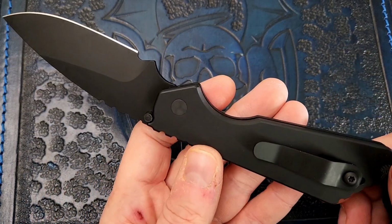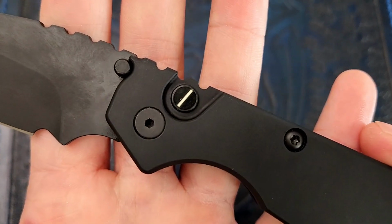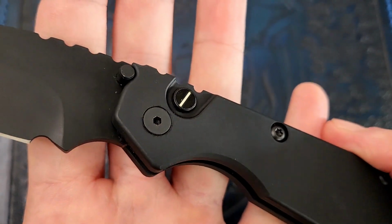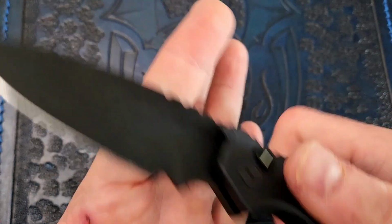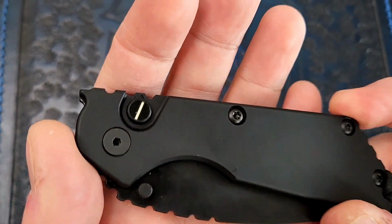Well, there's one major secret, and you're looking at it right in the button there. So this is actually a tritium vial that has been put inside the button. And the primary reason I wanted this version, because that is just so cool.